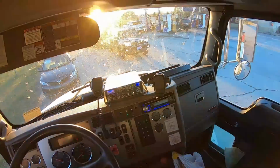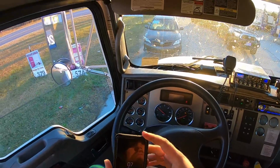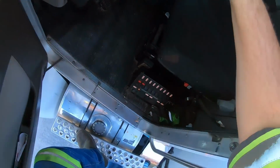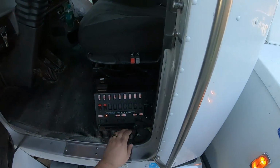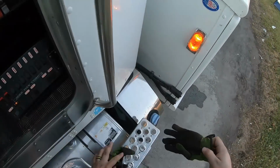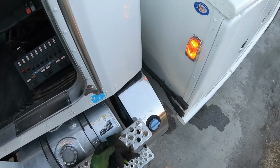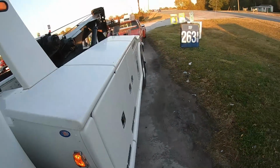Well, we made it. It's a little after 7:21. So not too bad time down here. I spent a little bit of it. I took my time. I didn't get no rush. I didn't feel like hurrying today.